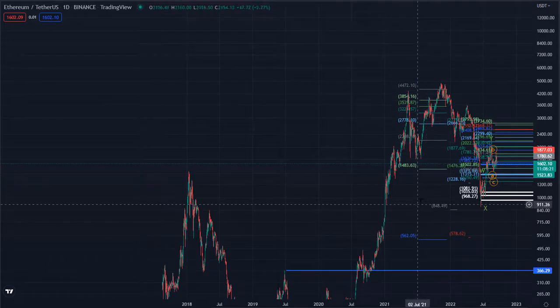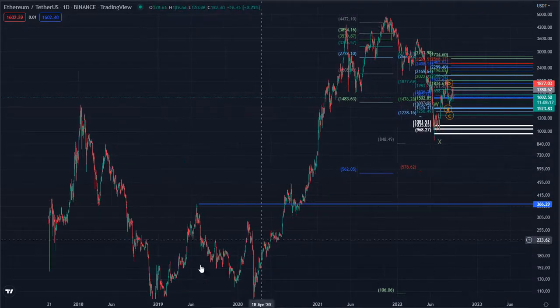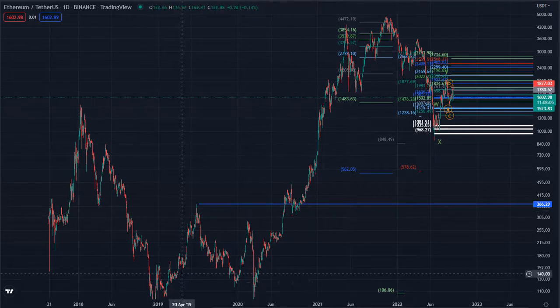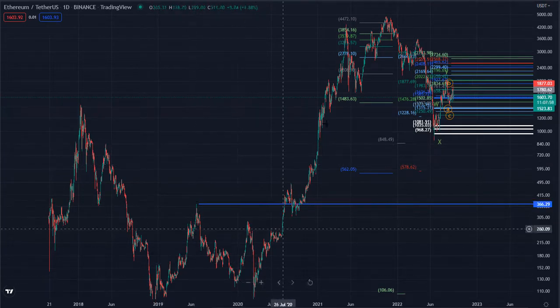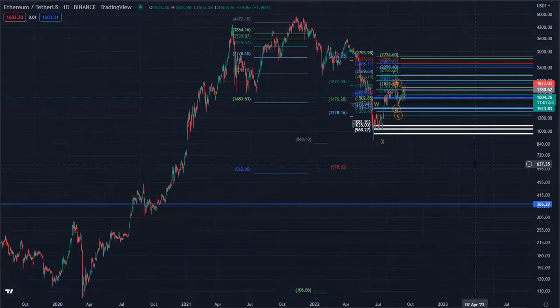With Ethereum now, I am basically looking at it like this could be a completed pattern here. It would be a little ugly because this is pretty short, but it's possible. But it's most likely the same count as Bitcoin. 1, 2, 3, looking for a 4. So most likely it's the same thing.